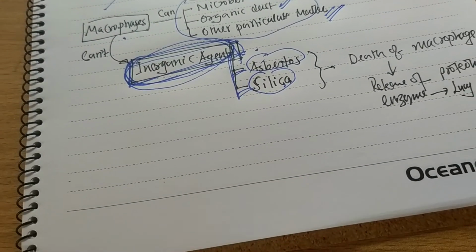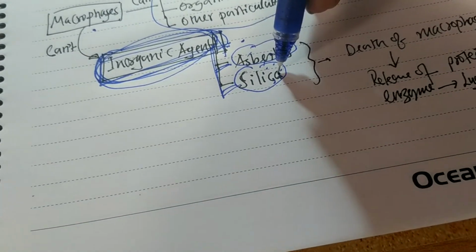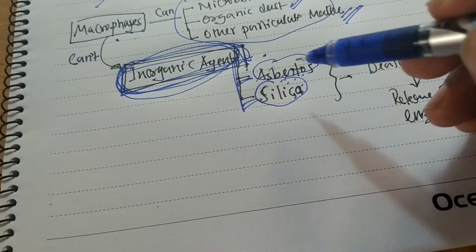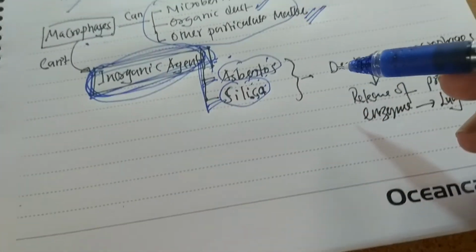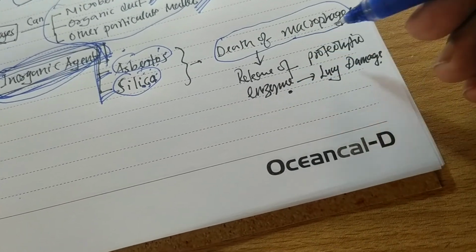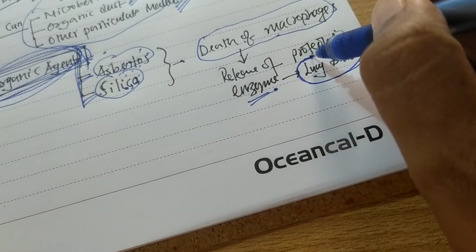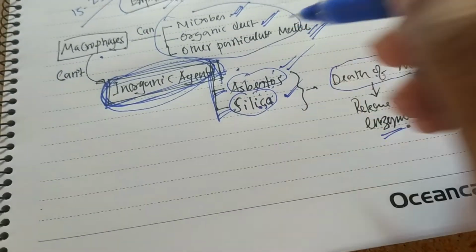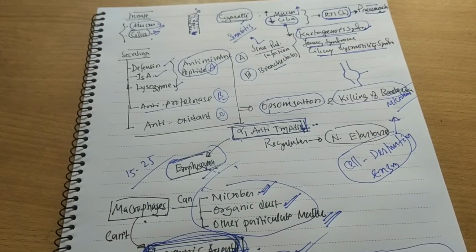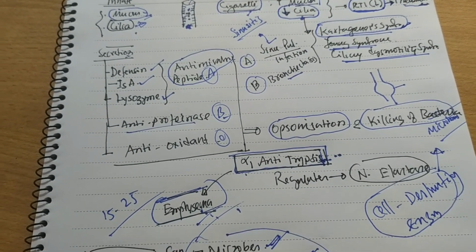I took some point wrong. This inorganic component asbestos and silica can be engulfed by the macrophage, but they cannot digest, they cannot process it further. So the engulfed asbestos or silica leads to the death of the macrophage, and the death of the macrophage releases some proteolytic enzyme, and that proteolytic enzyme leads to lung damage, and this lung damage is the clinical feature of asbestosis and silicosis. Mind it, the clinical features of asbestosis and silicosis are very similar, overlapping. So this is all about some points regarding the innate immune system of our lung with some clinical correlation. Thank you.